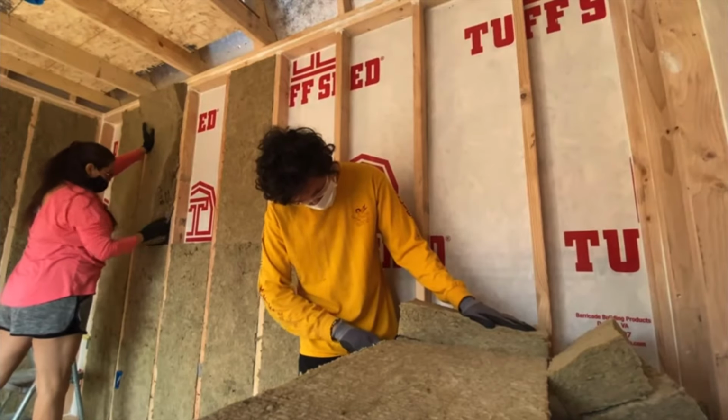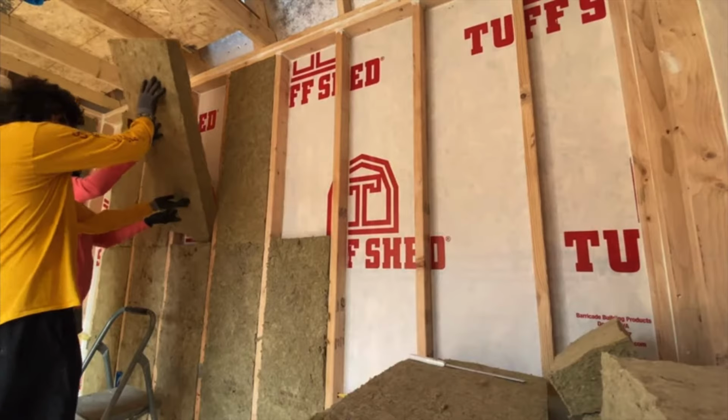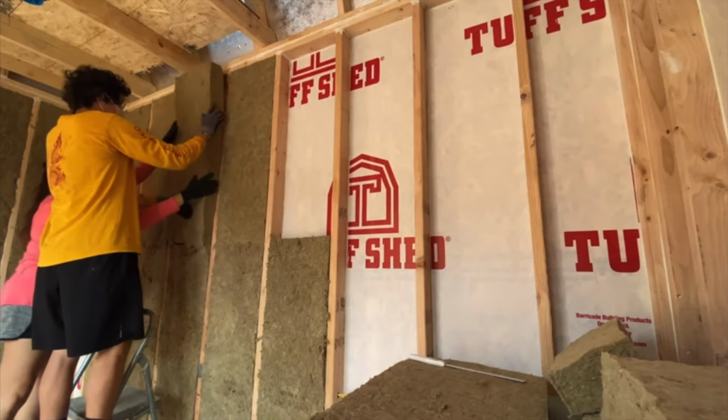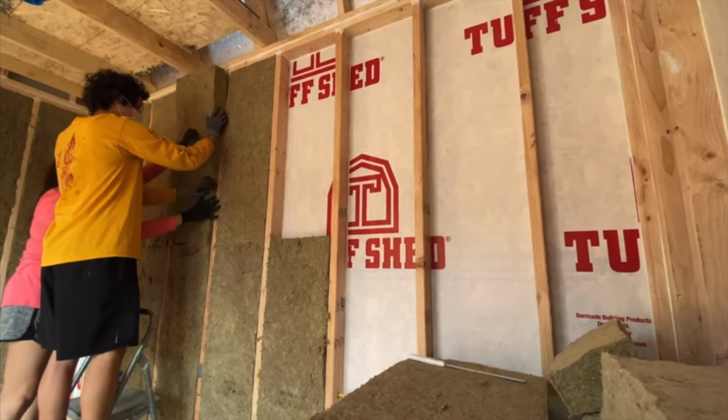So for the insulation, we got an R30 value. And when you're putting in insulation, you don't want to smash it in there, because then it's going to mess it up, and you're going to be freezing. Shove it in there nice, cut it to where it fits nice and snug.